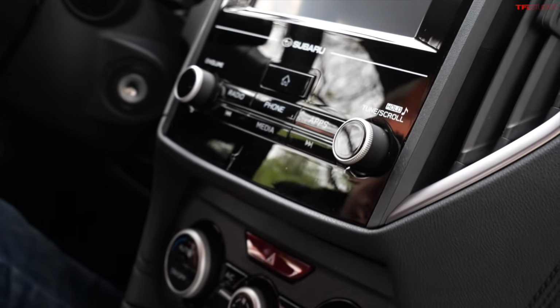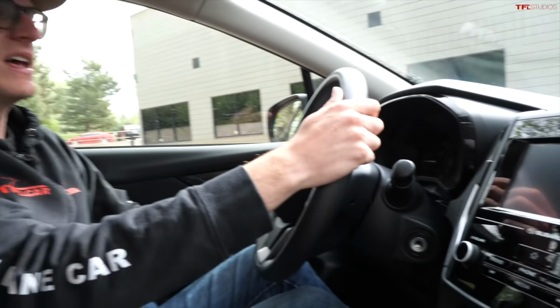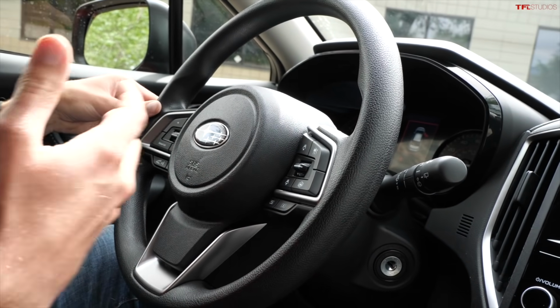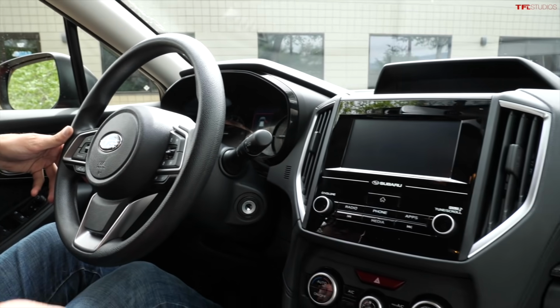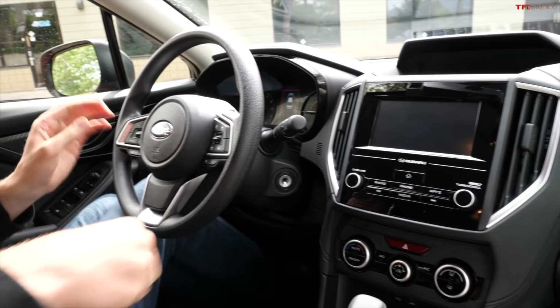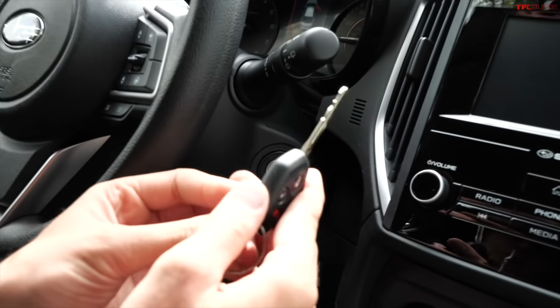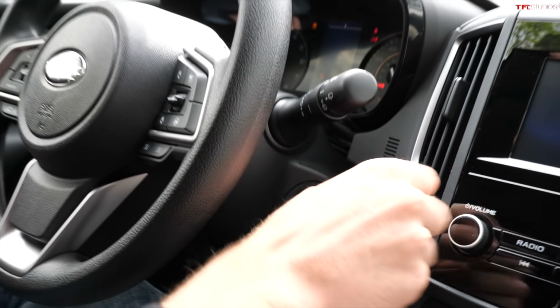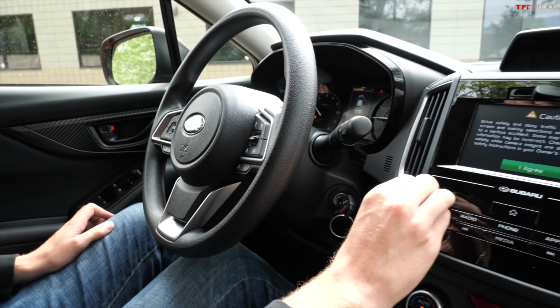So even though this is a base Crosstrek, the interior feels pretty nicely equipped. It does have a plastic steering wheel, which I really don't like that much. But apart from that, it does not feel like a cabbage cart in here. It feels like a real car. Let me show you the key. It does have an old school basic key, which I prefer over push button start, but I can put that in the ignition, turn it, and it comes to life.